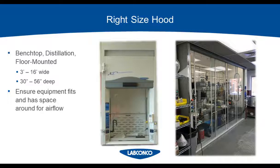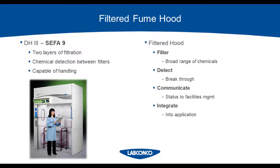So choosing the right hood is a safety factor, because you need to make sure that you're maintaining the proper ventilation. And if you've got really big equipment and too small of a hood, it's going to block that containment and cause problems.